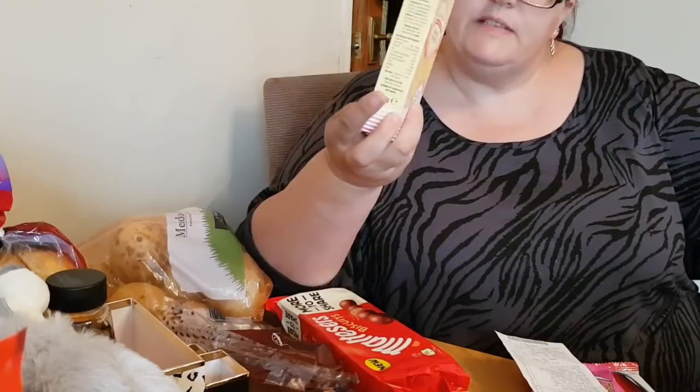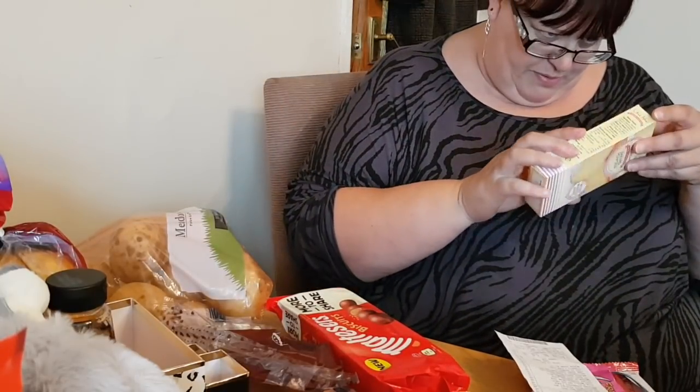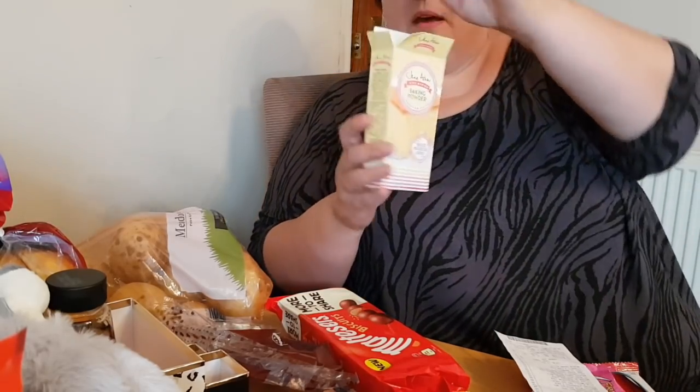So I got some baking powder. Now, why Jane Asher packages her baking powder in a box, I don't know. I find that a bit odd. Is that not odd? It's 49p, and I presume that when you open it, there's a little bag in there. Baking powder has always come in a little tub as long as I can remember. From everywhere I bought it, it's come in a tub.